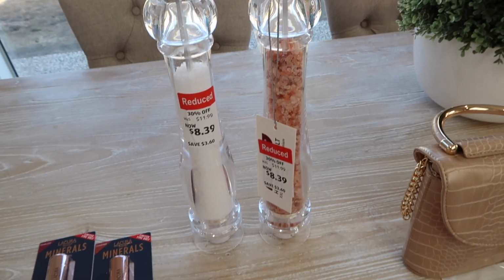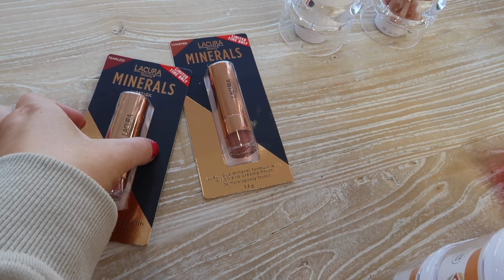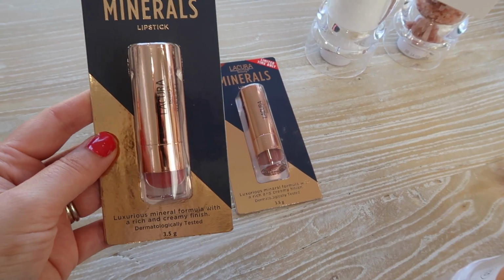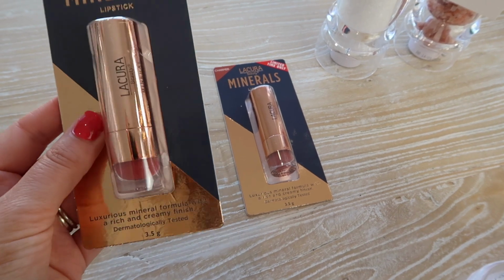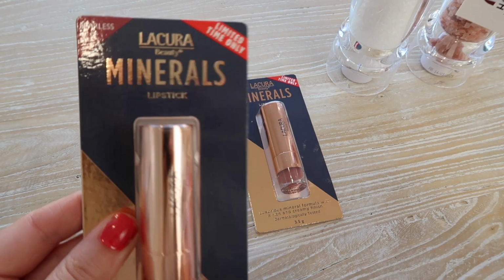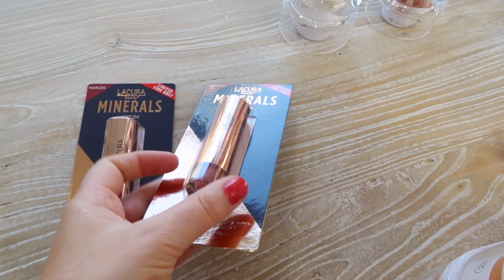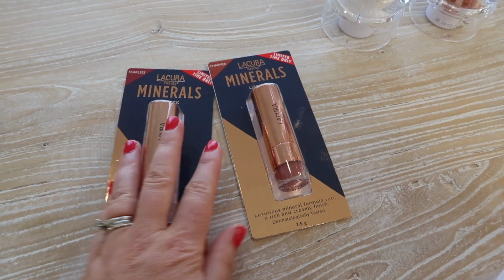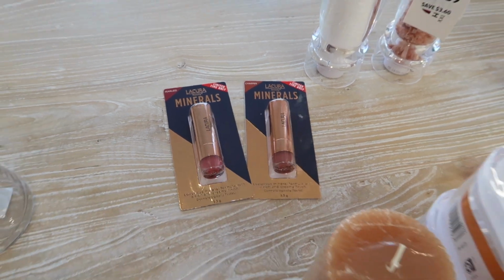So I grabbed those. And then they also had some cute little lipsticks in there as well by the Lacura Beauty Minerals brand. Or is that just a mineral lipstick? I'm not too sure. But I got the color Fearless and Charmer. And I think that's the only two colors that were there. They look pretty similar. But I'm excited to try those ones out.